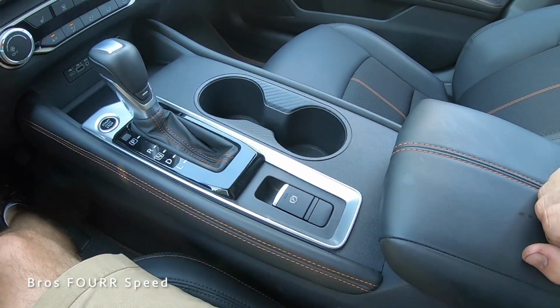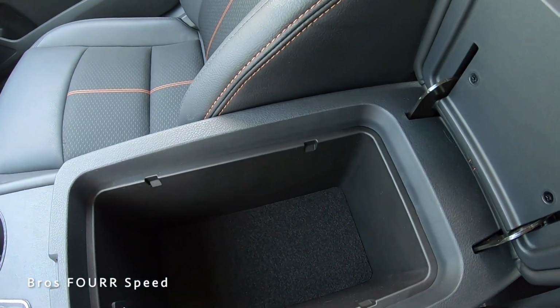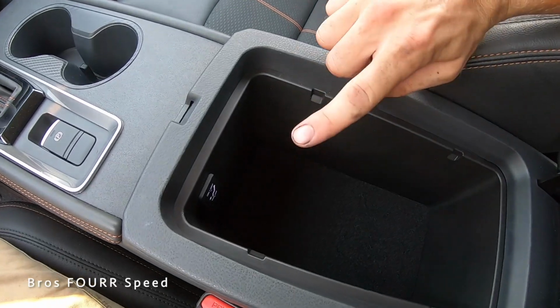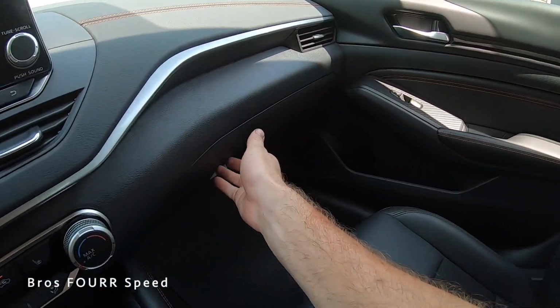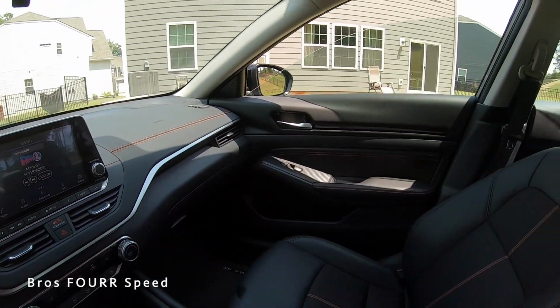We have the electronic parking brake down below, more leather on the center armrest. If I open this up, it has a good amount of room, as well as being able to turn on and off the interior ambient lighting. So that switch is located right there. Really cool to have that option for this model. And then over on the passenger side, definitely plenty of room in the glove box for all of that information.